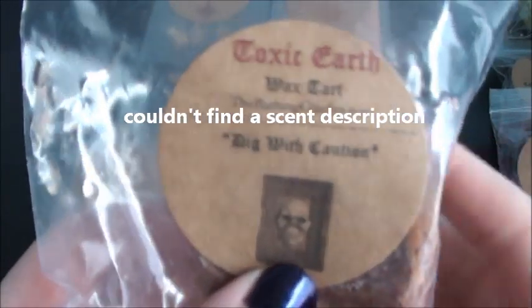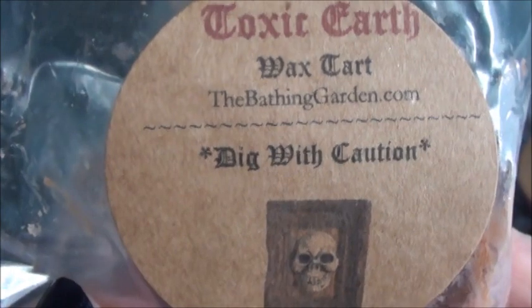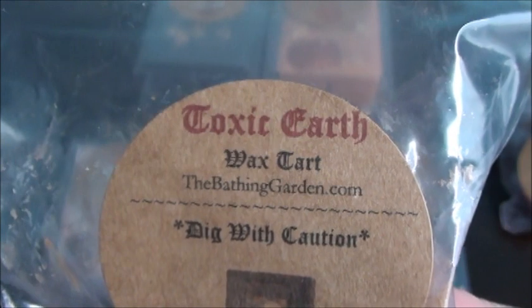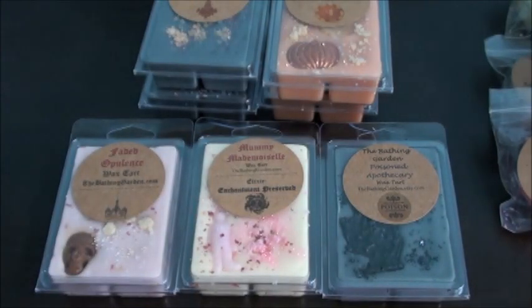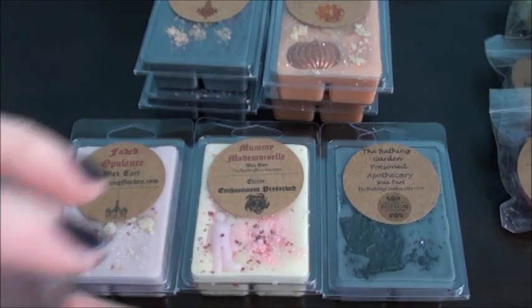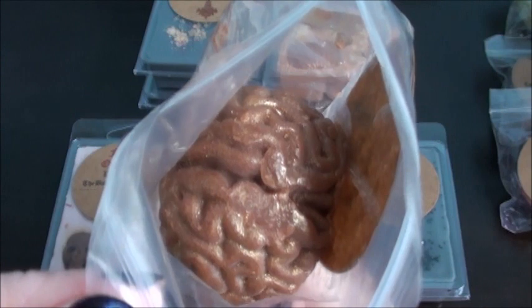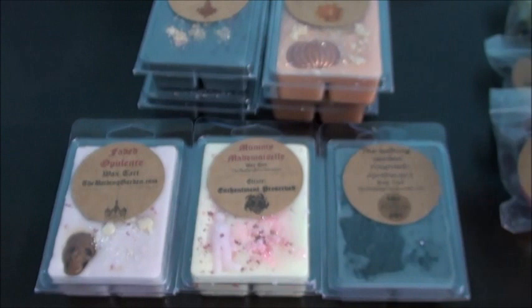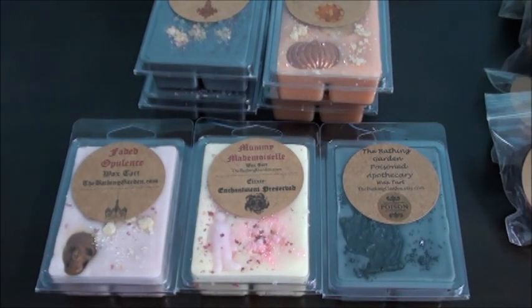Okay, Toxic Earth. I had this in a sugar scrub last year, and if you like coffee type scents and you like her sugar scrubs, you have got to get this in a sugar scrub. And again, she did it with the brain, so I can just show you the inside there with the gold. So pretty. Now I don't like this in wax form as much as I do the sugar scrub. Just a little too heavy on the coffee for me in wax form, but in the shower, oh my gosh, so good. Toxic Earth, definitely have to get that one if you like coffee scents.